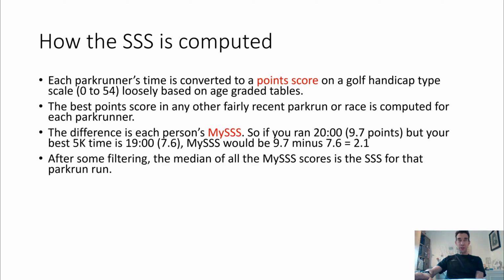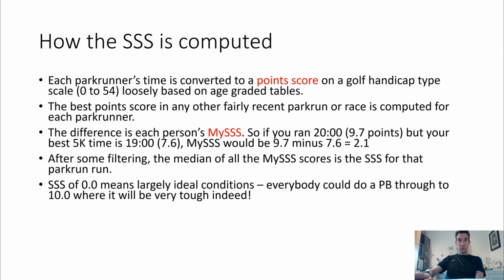So we do some filtering to weed out people that may not have been trying that day or maybe just don't have enough data. And then we take the median of all those My SSS scores, and that is then the SSS for that particular parkrun. As I mentioned, an SSS of 0.0 means largely ideal conditions. That means everybody could do a PB, not necessarily that they will, but there's a high chance that they might, through to the maximum value I've set of 10.0, where it would be extremely tough indeed. That might be some extremely muddy course, or maybe it's snowbound or deep sand, or just generally really, really tough conditions.